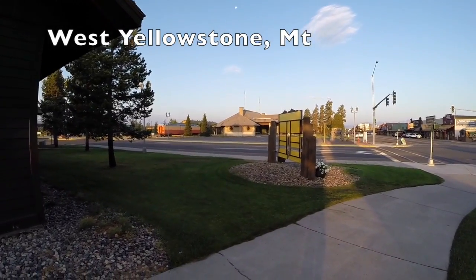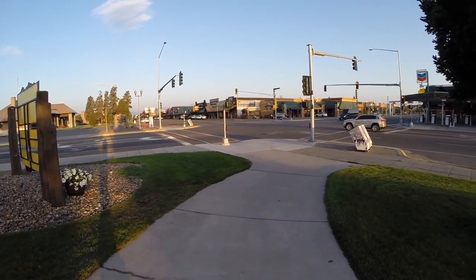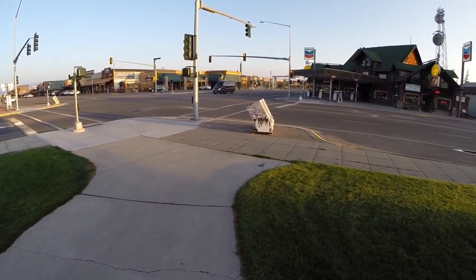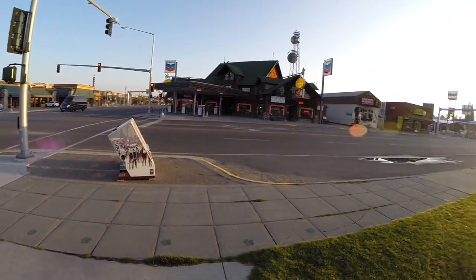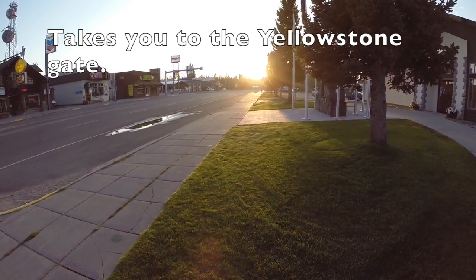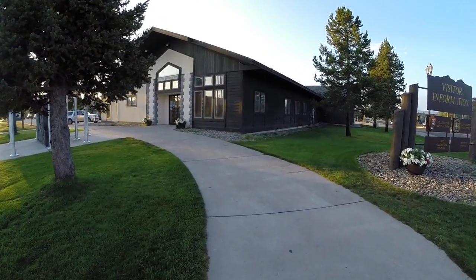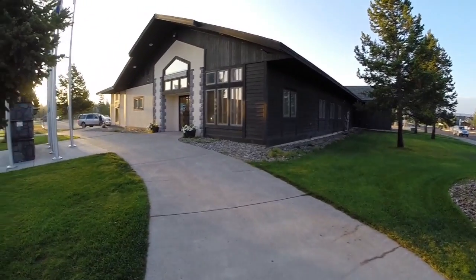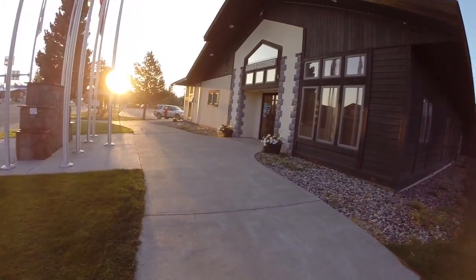This is West Yellowstone. Get into the park by going up there, and this is the visitor center. Where you get your pass, backcountry permit.